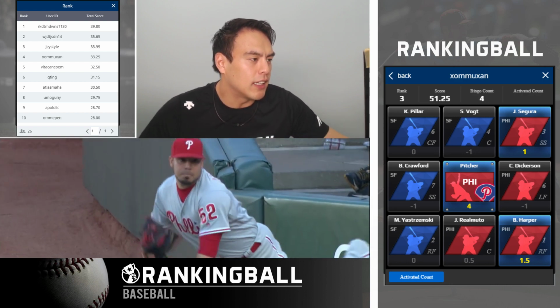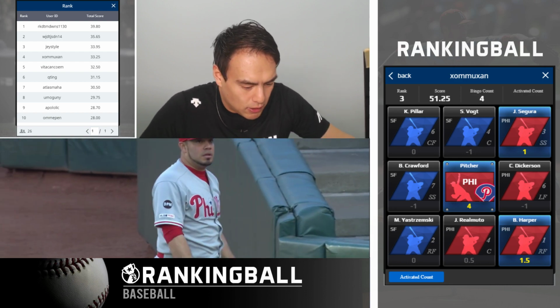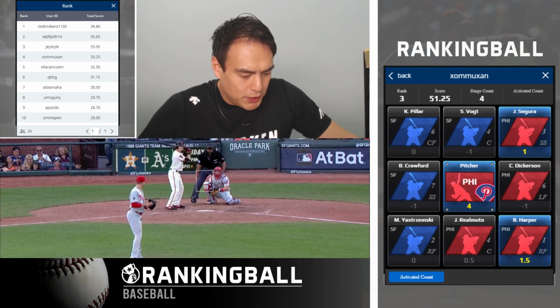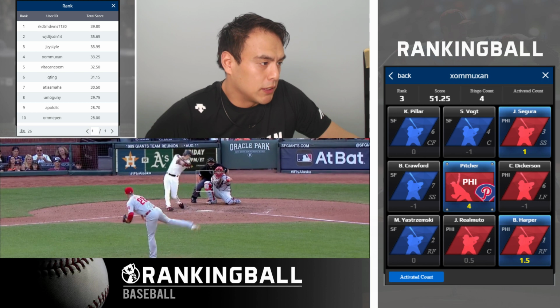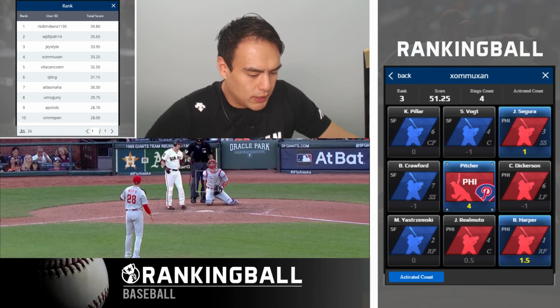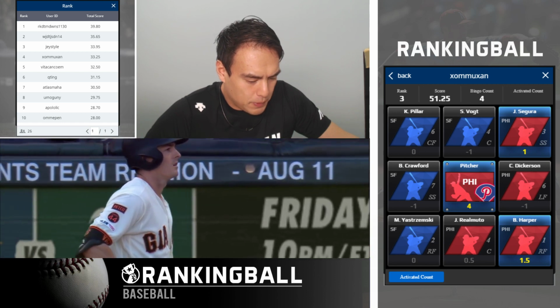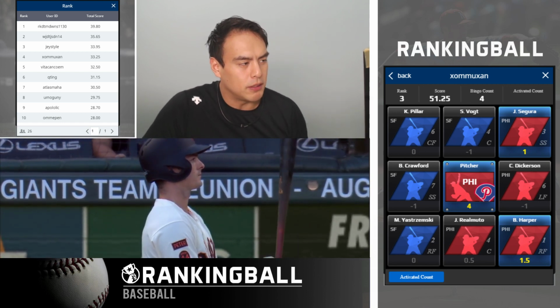So we can take a look and see how this plays out, because this would be huge for Yaz. This would be huge for this person as well. Ooh, and there's a strike. So that's 2-1 now. 90-mile-an-hour fastball.